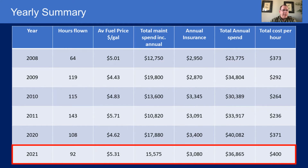So this year, the summary, you can pause the video if you want and look through how many hours I flew each year and how much I spent. The columns at the top are the year, the hours flown, the average fuel price in dollars per gallon, the total maintenance spend, including the annual insurance, the total annual spend. So that's not the annual inspection, that's the total per annum spend on the airplane, and then total costs per hour.